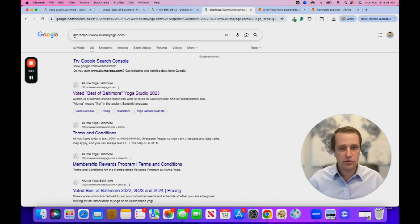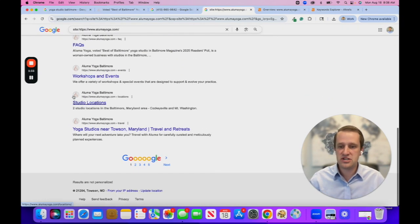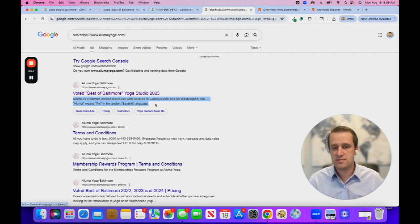So what I'm looking for here is just examples of SEO keywords. And typically you can find them in a web page's meta tag title. You can see that in their meta description. And then I think also too, you can see just how many pages in SEO keywords they are utilizing. So what I like about this website is on their homepage of the site, they are going with the SEO keyword Baltimore Yoga Studio, right? So that's in their meta tag title. It's also in their meta description.